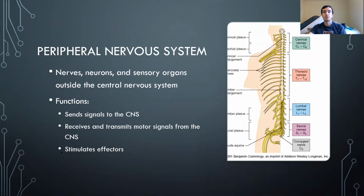So the peripheral, again, is just all of the nerves that are connecting out to our fingers and our toes and our torso, out of that central nervous system in our spinal cord and our brain. So it's basically all of the neurons and organs that are outside of the spine and brain. So we're sending signals to that central nervous system. We're receiving signals and muscle signals from central nervous system, and we're stimulating muscles and different types of glands and stuff inside of our body.